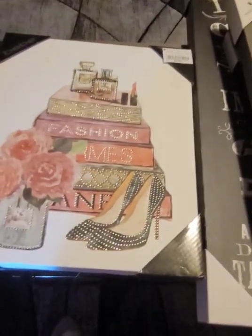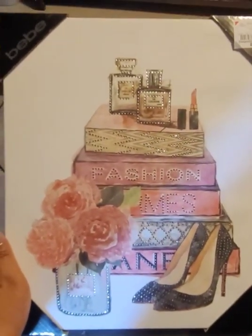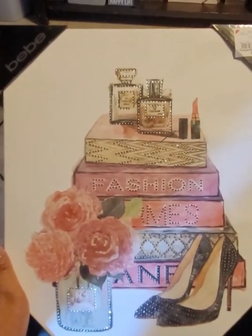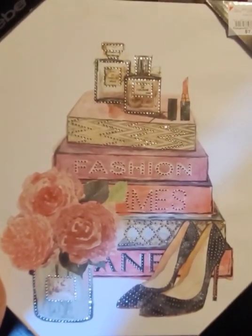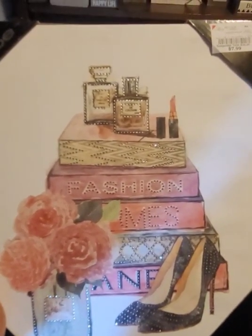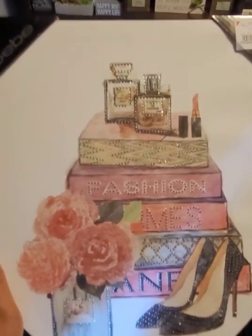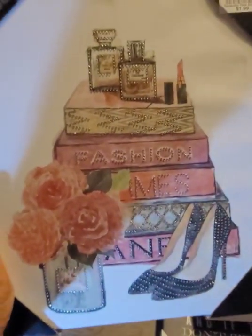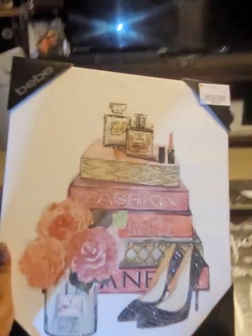I got this one for my recording area. I could not leave this behind. I have similar pieces, you know, from Dollar Tree with the glam items. And I have a couple of Burlington pieces. I think one. I say a couple, bragging like I got it like that. I might have one other Burlington piece, but this was only $7.99. Could not leave this behind. Look at the detail, okay? Look at the detail. So this is going in my glam area.